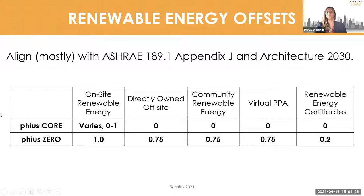Whereas with zero, we understand you have to push beyond the building boundary sometimes. You can't go to zero with conservation. We know that. That would be ridiculous. So we have different weighting factors for the renewable energy. So there's a weighting factor of one for on-site renewable energy, which is weighted the highest. And then everything off-site is rated a little bit lower: directly owned, community renewable energy, virtual power purchase agreements.